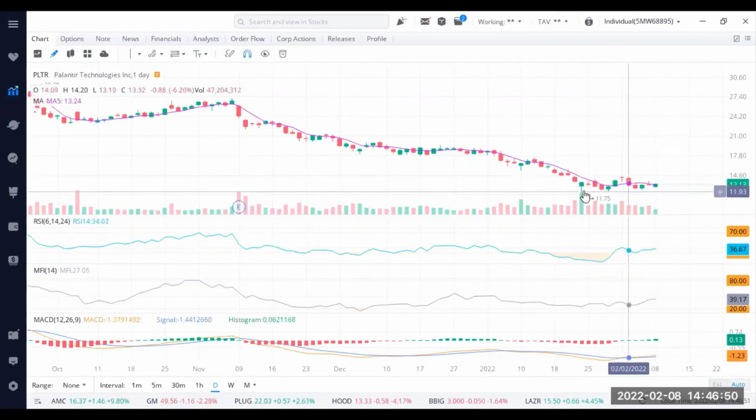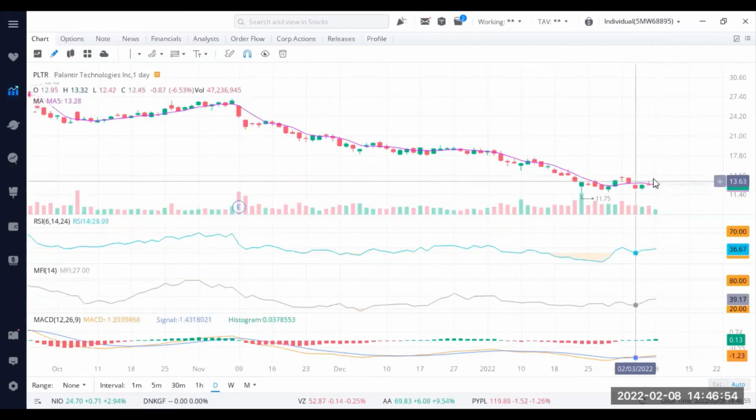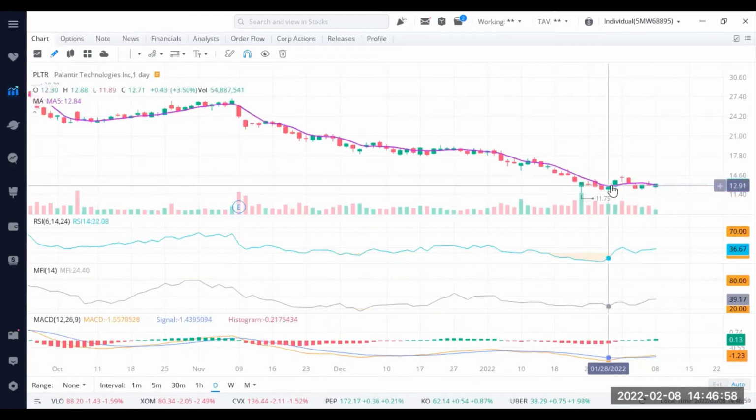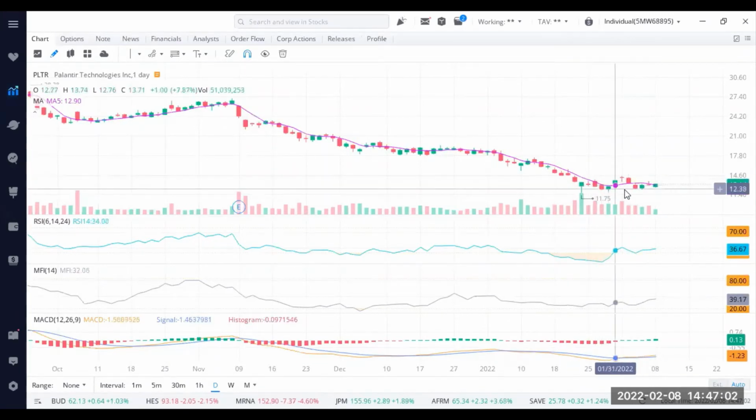Buy zone, going long on PLTR. You could probably get a call and go out a week or two. I remember we did a $14 call earlier. We made some good money on that one. And down here at this level, this is tight consolidation. I like this level. This is the bottom, in my opinion.